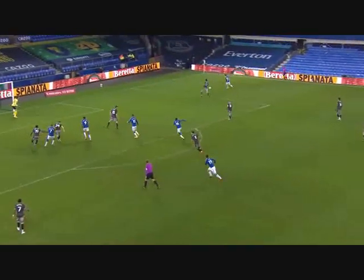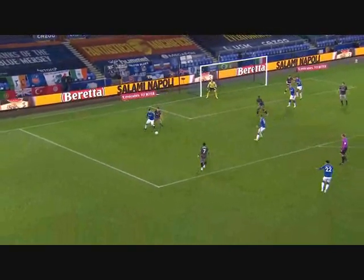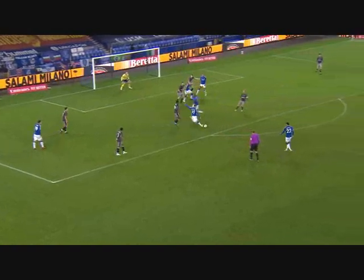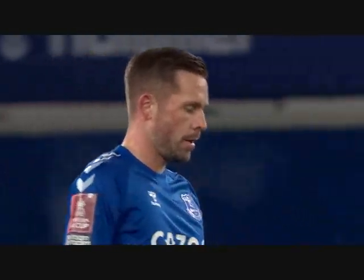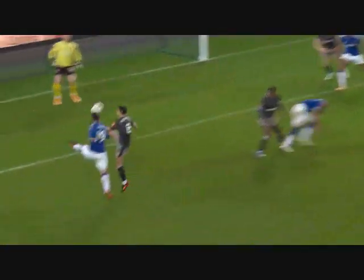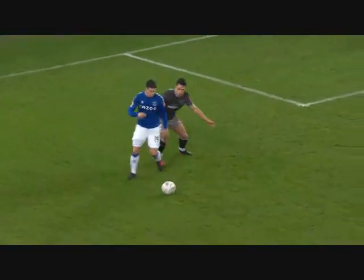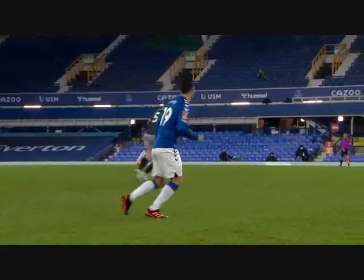Gomes uses Coleman again. He can cross from here. He does so. James Rodriguez arriving. Brings it down. Nice work to find Sigurdsson. Went to bend that into the top corner. Carried real pace on it as well. Just wide. Great work this from James Rodriguez. A little Rabona to find Gylfi Sigurdsson. Always a good watch, James Rodriguez.